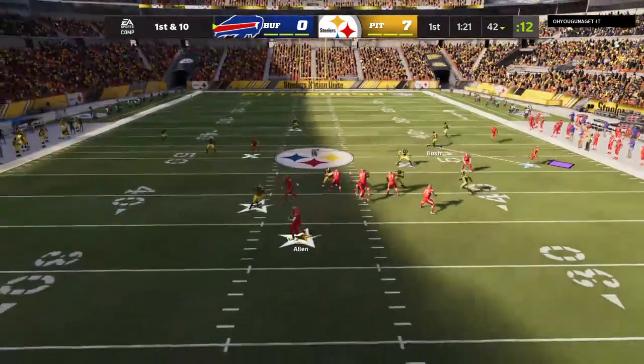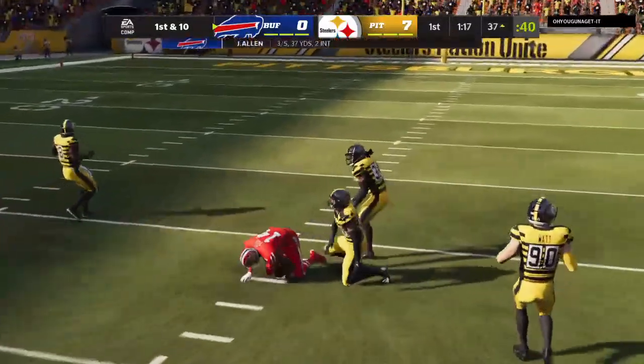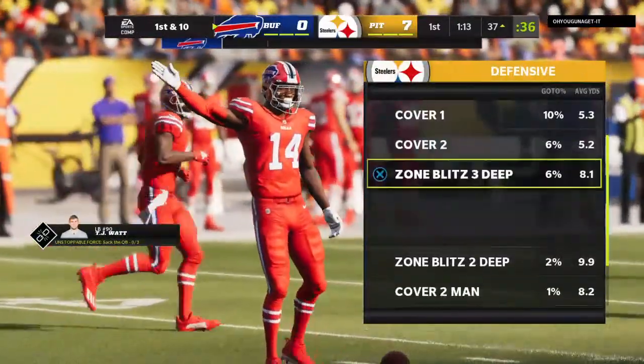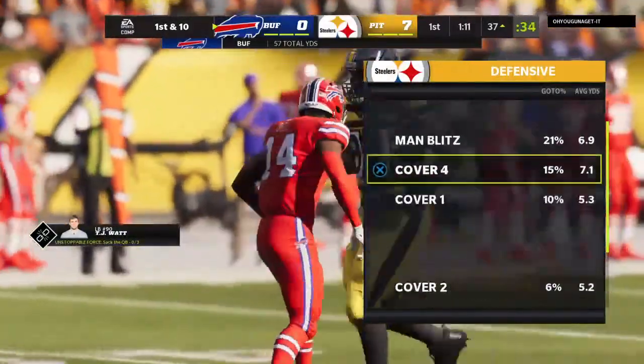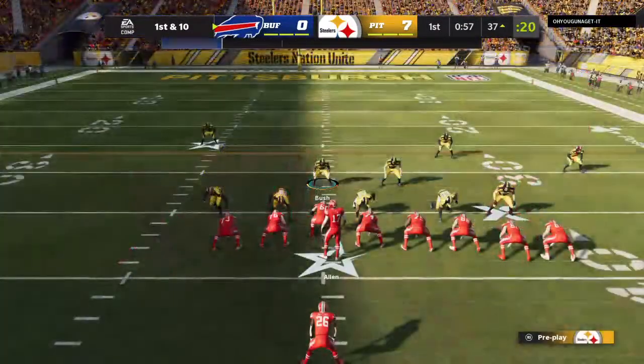Throwing now is Allen, rolling to his left. He's got it, complete to Stefon Diggs. And they'll get this well past midfield before being stopped just before the 35. The end result, 21 yards.